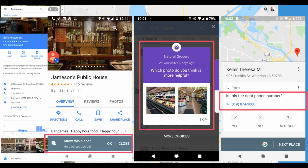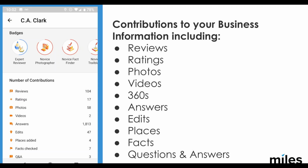This is where Google is crowdsourcing the actual customers of businesses in order to keep the information about that listing as current as possible. In the absence of a business maintaining its own business listing information, it is going to be this customer-driven data that is the representation of the business.